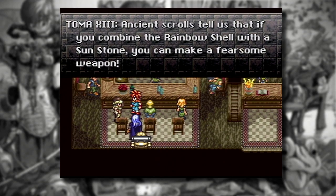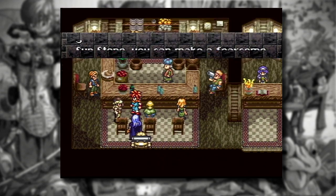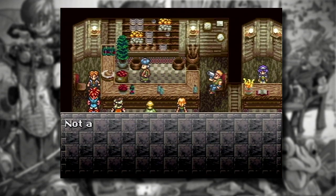Scroll says that if you combine the rainbow shell with the sunstone, you can make a fearsome weapon. Well, that seems like a pro tip. I like that. We just need to figure out that whole sunstone thing.